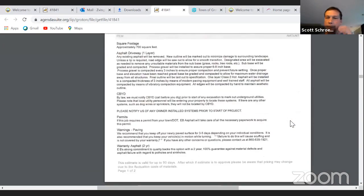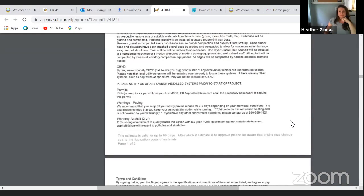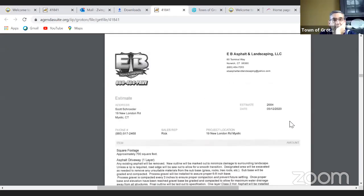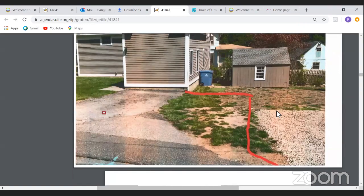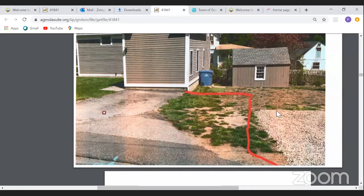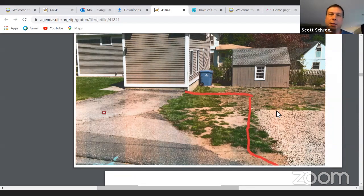And this is the company who's going to perform the work. This is the quote for the work. So Scott, you'll have the existing asphalt and then the area in red that's asphalt, and then you have this crushed stone driveway next to it. Yeah, that's correct. The crushed stone will go away. That's just there because of some of the building I was doing on the lot. But yeah, the whole outline of the red and the existing will be essentially 4 parking spots.